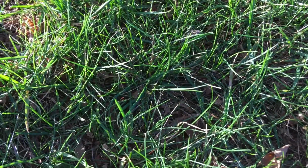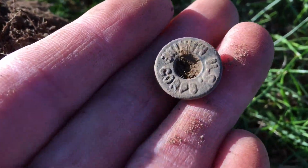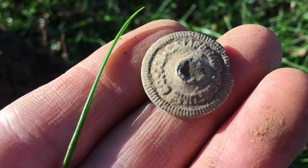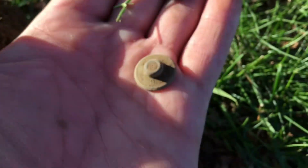Hey diggers, it's Tony Daneski. I'm just digging around, and I just got this little Marine Corps button right here. Pretty cool. It's going down like 5 inches here in the hole. And I also got this little cool thing here too. It's a California Perfume Company little top. But yeah, pretty cool stuff.